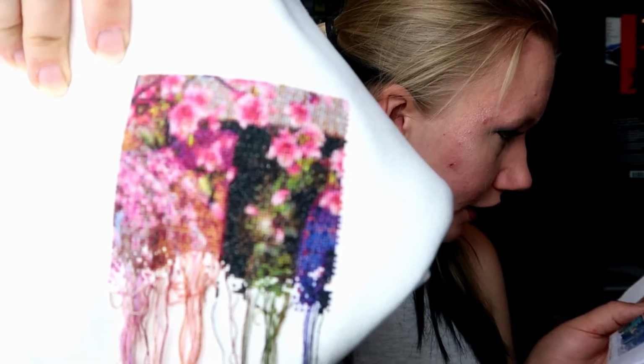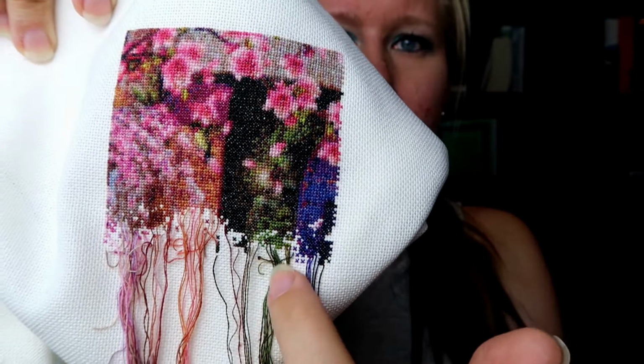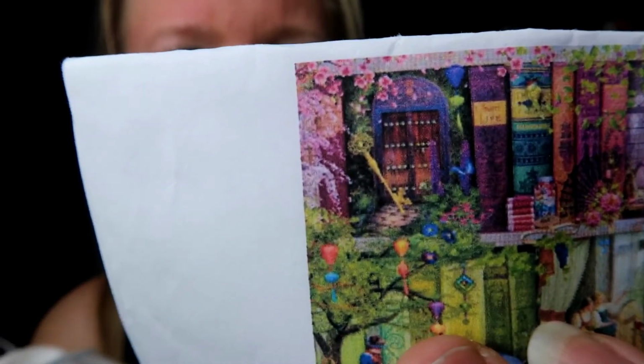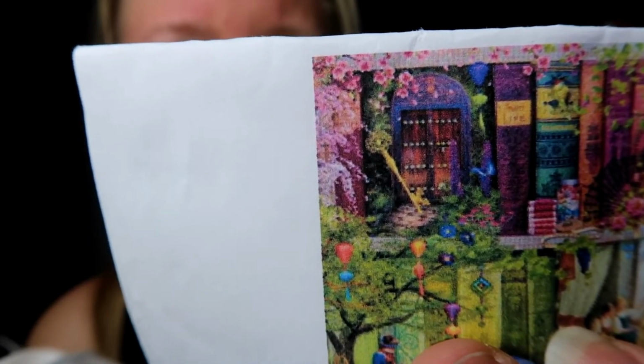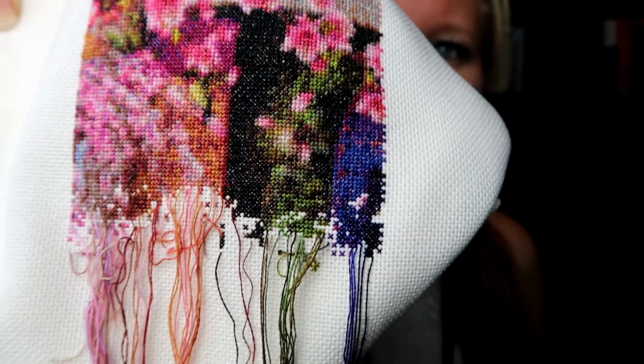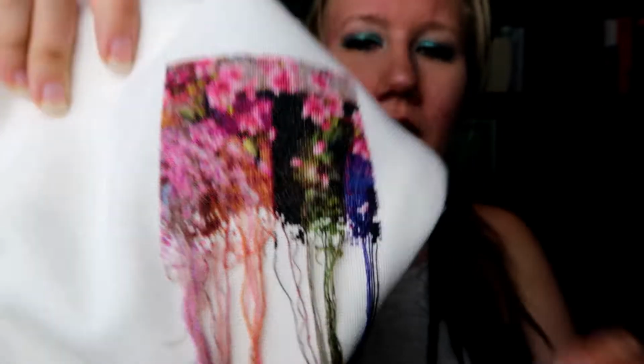And I think that the key is going to start to appear here soon. That key. And that will be fun to stitch, because right now I'm just stitching blue, green, black, pink, and some orange. So the key will bring in some yellow.